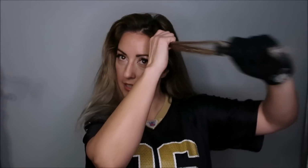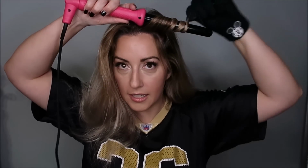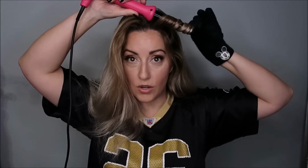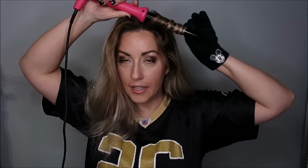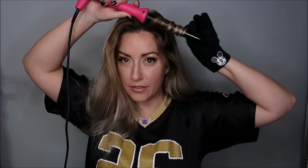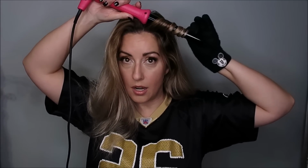Okay, so I'm gonna try to do the best that I can with trying to look at the camera in front of me. I don't have a mirror in front of me, so I'm gonna be using the lens on the camera. So I just start at whatever point in my hair, and I grab a section of hair and just wrap it around the wand. You don't want to leave it on for an extremely long period of time, obviously, because it's super hot and you don't want to burn your hair off or cause damage to it. And then that's it. So I'm just going to go through all of my hair. I will grab another section.